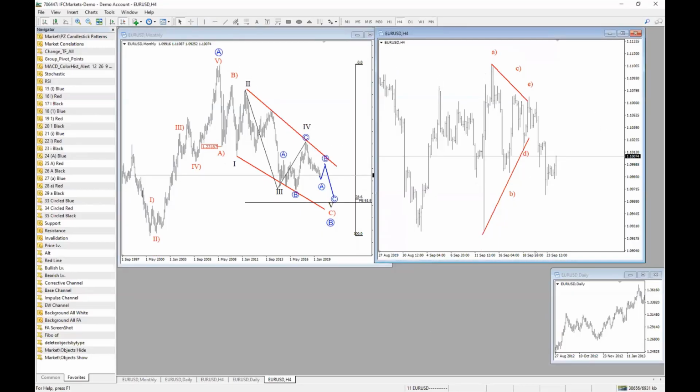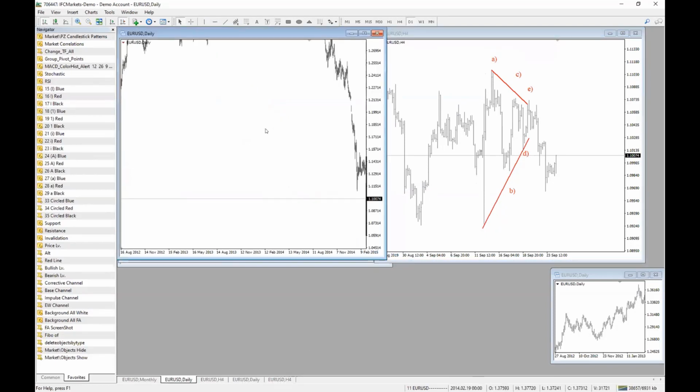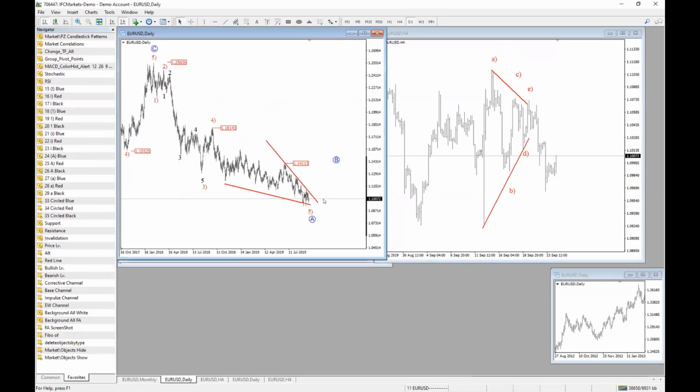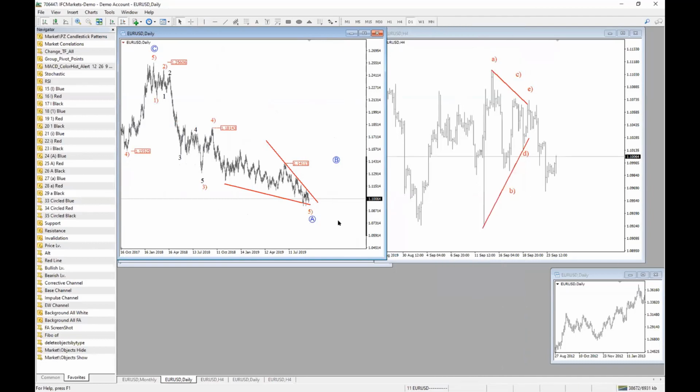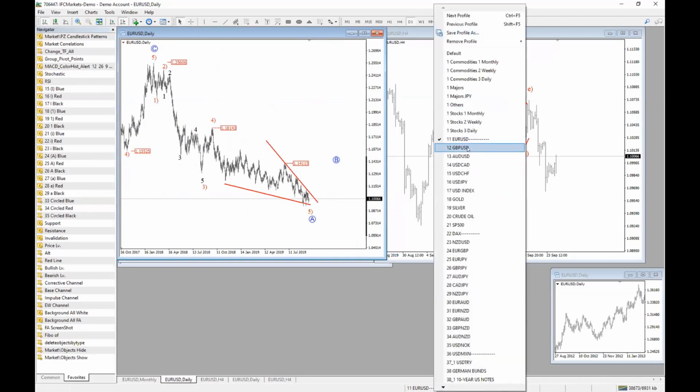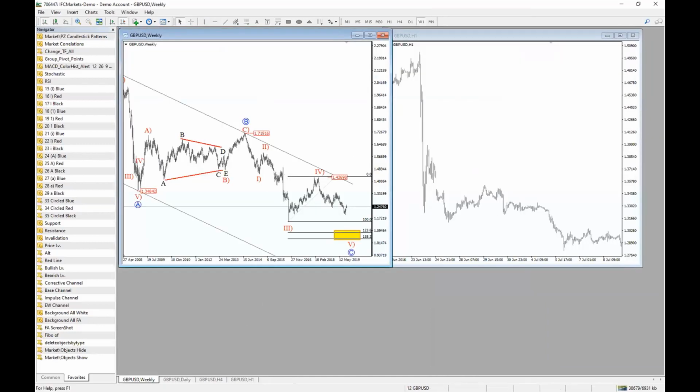Perfect. Okay, so euro dollar, I really don't want to spend too much time here. It's still ongoing bearish price action, but this wedge is overlapping and keeps bouncing from a new low. So it's really hard to trade this one. Rather than euro dollar, even if you think we could see a bounce here and maybe the dollar will get weakened, maybe look at cable instead.